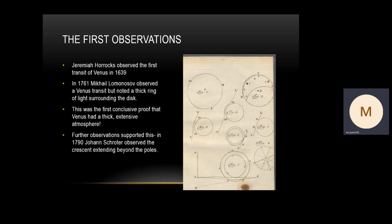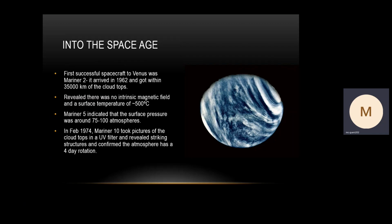There were further observations after that in 1790 by Schröter. He observed the crescent extending beyond the poles, but really that was all people could do. When you look at Venus through telescopes, particularly those early telescopes, there wasn't a lot on the disk.